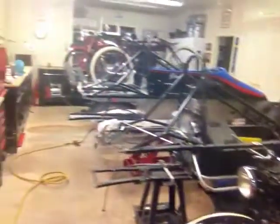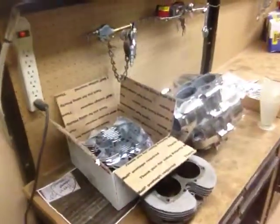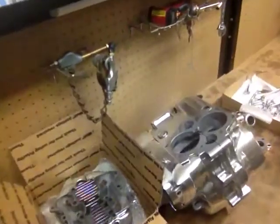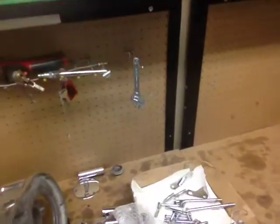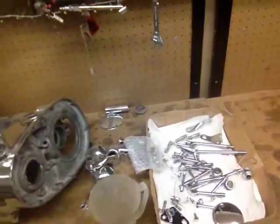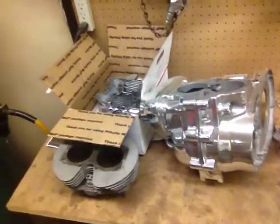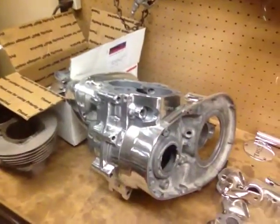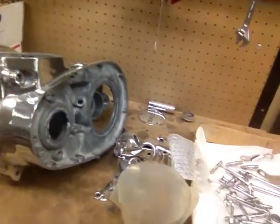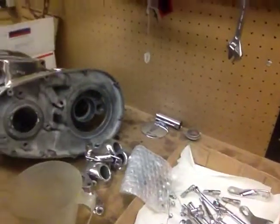If I go to my left here, we just got these parts back from our plater. We polished up the cases and everything and chromed out a bunch of things, which some of you will say is taboo, but it's not your bike, so not my problem. This belongs to a good friend of mine, and he's building a little bobber. And this is a 500cc Triumph, so it's going to be a beautiful engine when it's done, but far from stock.